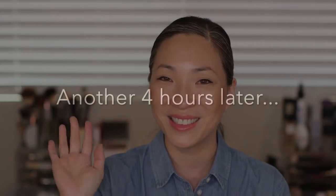So I do think it's behaving quite nicely. I don't think that it is fading per se. I think the coverage is still there. So far so good. So far I'm liking this concealer. So I will come back at around dinner time and give you my final check-in and final thoughts, and I'll see you then.